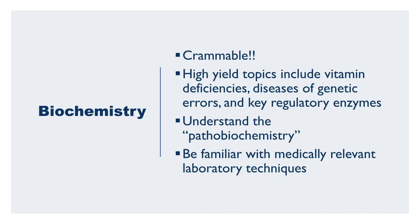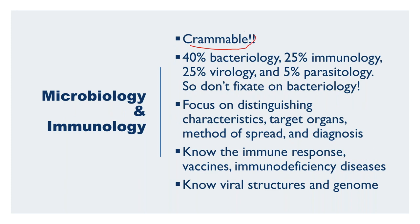Biochemistry, again, things that have some sort of clinical relevance: vitamin deficiencies, diseases with genetic errors, or metabolic syndromes where there's some sort of issue with key regulatory enzymes. All right, and this is one of the three crammable disciplines. We'll talk about why that matters in a little bit. Microbiology is also crammable. The key mistake, however, that some students and IMGs make is they focus so much on bacteriology that they forget all the other stuff like virology, parasitology, and immunology.